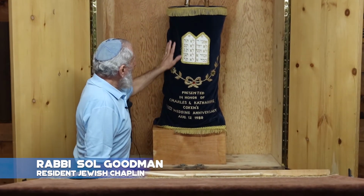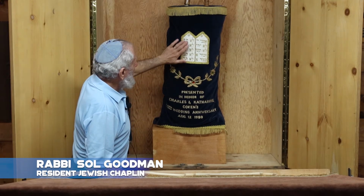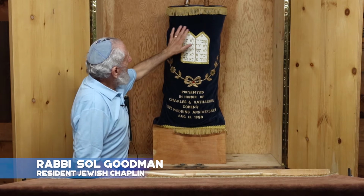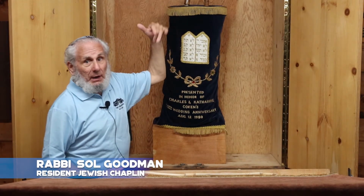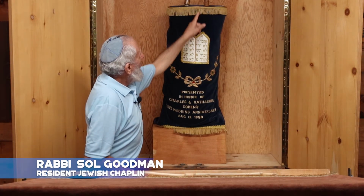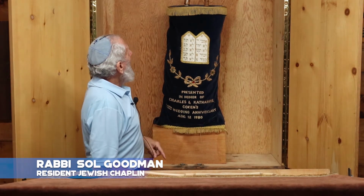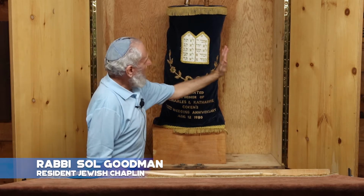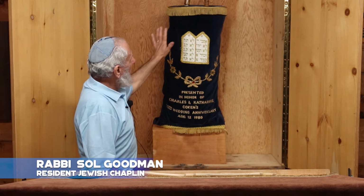You can see on the mantle of the Torah scroll, again, 2 tablets and the 10 Commandments right upon them. The scroll is made of parchment, and it is attached to 2 dowels, just like that. One end of the scroll is attached to one dowel, the other is attached to another dowel. They are very decorative.